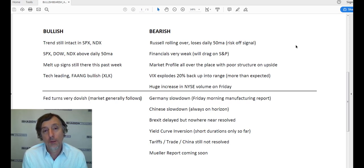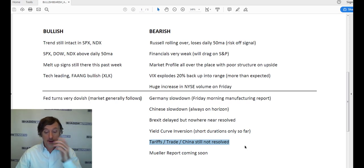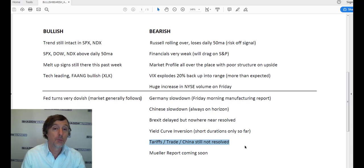So, but before you get all scared and think the recession is happening tomorrow because we've started to invert, it usually takes 6 to 8 months for that recession to start. So we shall see. All right. Next thing, tariffs, trade, China still not resolved. Obviously, a lot of posturing in Washington, but nothing is resolved yet. This could be a wild card. If this doesn't go well, this could also rattle the market somewhat.